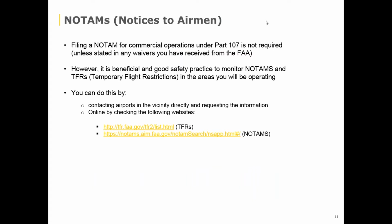And just to cover NOTAMs really quickly, a little bit of a jump in subject there. Filing a NOTAM for commercial operations under Part 107 is not required. That's a pretty key concept. If you've applied for waivers for specific parts of 107 and they've been granted through the FAA, it'll state specifically in the terms of your waiver whether or not you are actually required to file NOTAMs. At that point, that's when you need to really pay attention to filing. However, it is beneficial and good safety practice to monitor NOTAMs and TFRs, temporary flight restrictions, in the areas that you're going to be operating.